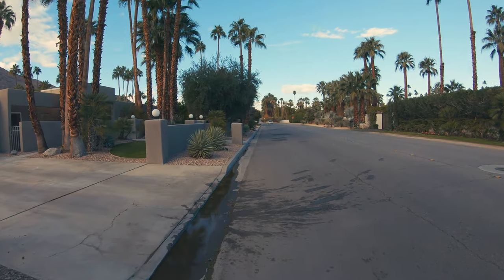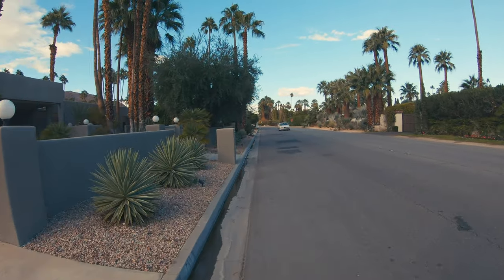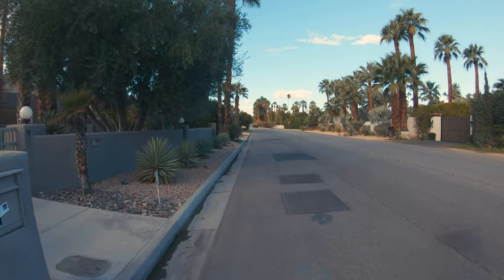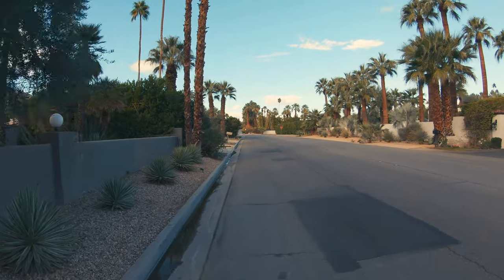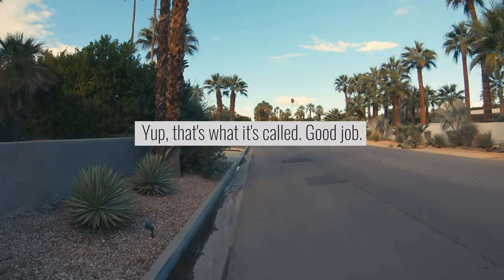Like, I'll try and not talk too much when the cars are passing so you can still hear me. But this area is full of, I guess, what's called mid-century modern architecture. And I thought I would show up here and take some photos.